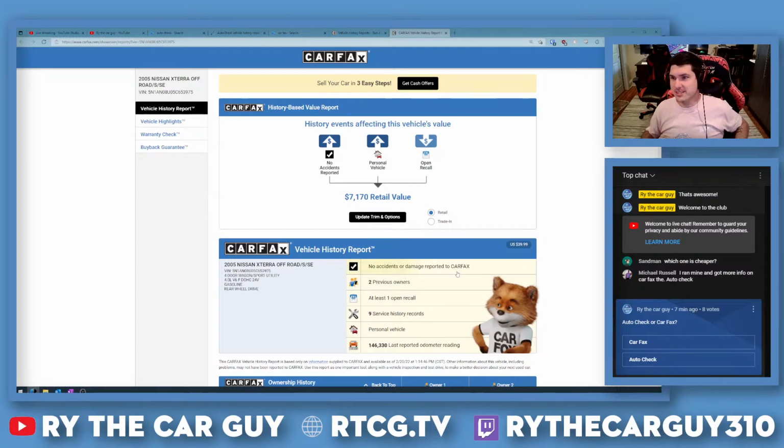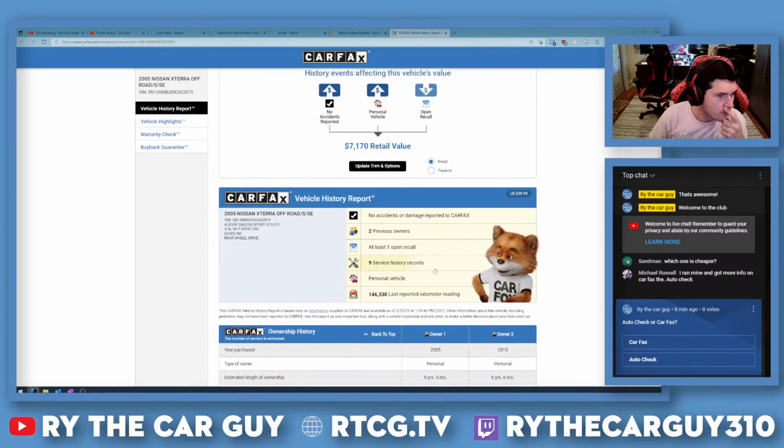Ooh, retail value, $7,000. That's incredibly optimistic. All right. 2 previous owners. I'm surprised by that. 1 open recall. Cool. Didn't know that either. Service history record, and it was a personal vehicle, and 146 on the odometer. Oh, well, okay. Like, nothing crazy so far.